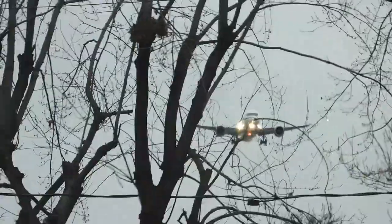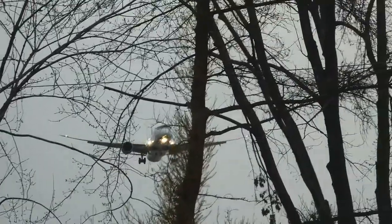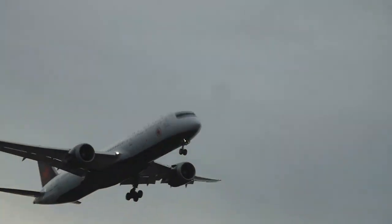And then there's the scrap! 3201. Piece of junk. Where was I? I lost my place now. Oh, there we go. That's a bigger plane. Oh, yeah. That's like a 787 or 767. 777. Lucky 7. I see four wheels on the main gear. That's a 787 or 767. 787.